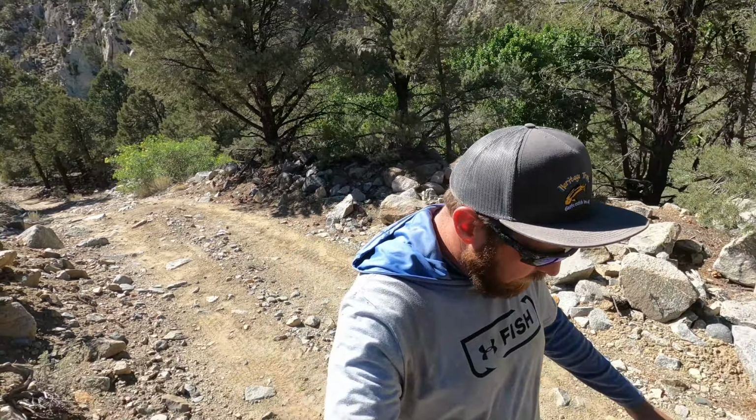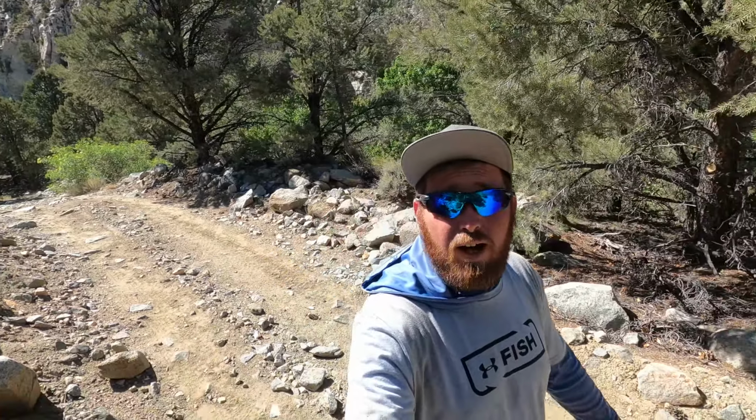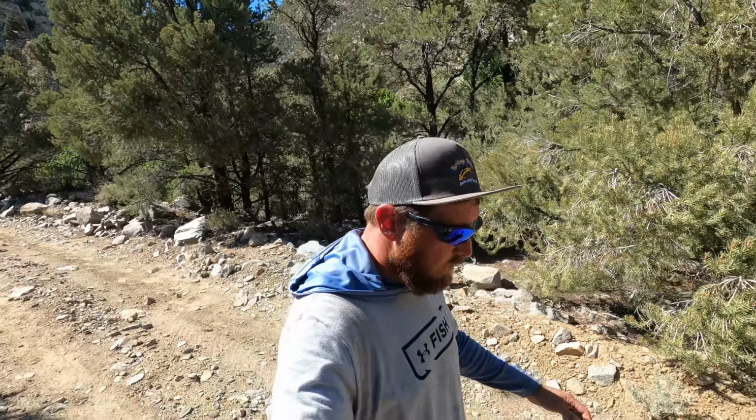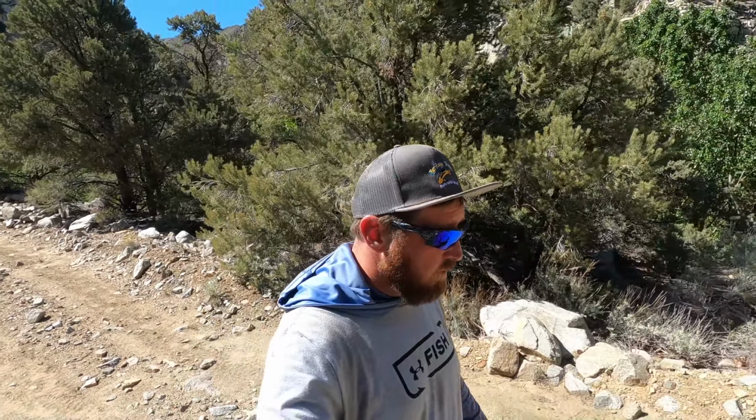All right, just made it back down to the truck. Pretty crazy hike out. I didn't really capture much footage on the way out. It was just a scramble. Yeah, successful trip. Went in, caught a Paiute Cutthroat trout, one of the rarest trout in the world. Pretty cool.